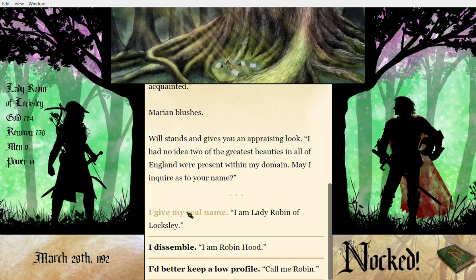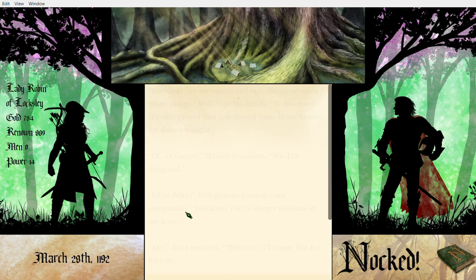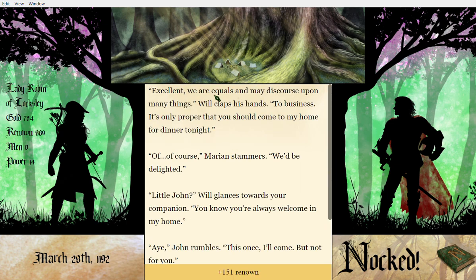"I'm Lady Robin of Locksley." "Excellent, we are equals and may discourse upon many things." Will claps his hands. "To business, it's only proper that you should come to my home for dinner tonight." "Of course," Marion stammers. "We would be delighted." "Little John?"